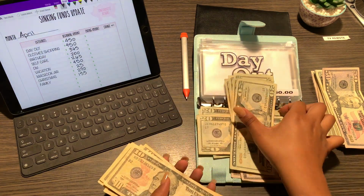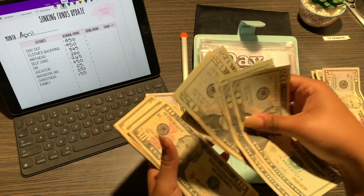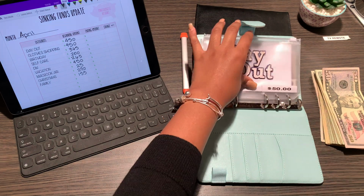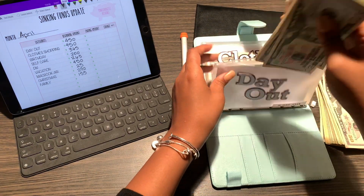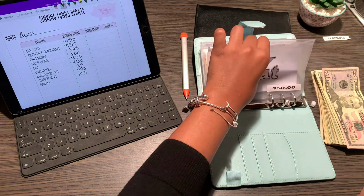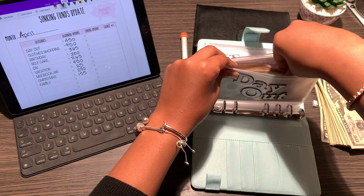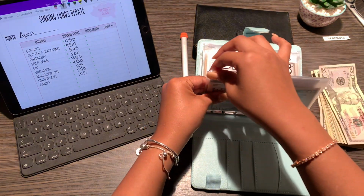So you guys, we have $500 in our day out funds, which is really great because this fund is really for when my friends come or when I take my family out or whatever the case may be where I'm out in the city. And trust me, it can get very expensive going into New York City. So I like to just keep a pot of money that is specifically dedicated towards my days in the city.